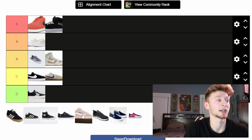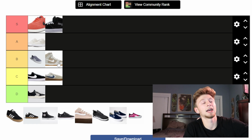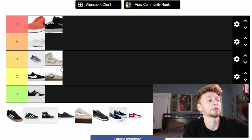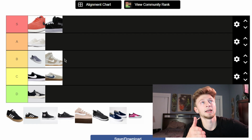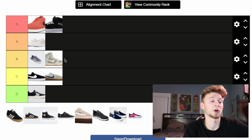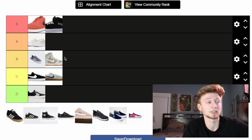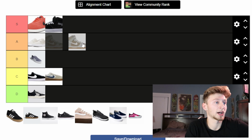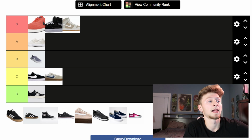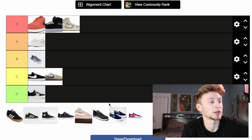Everything about them was perfect for a skate shoe, definitely as far as high tops go, and they look super sick, but they're almost impossible to find for a price that I would pay and skate in. Like if I was gonna buy Dunk SBs today, I wouldn't really want to skate in them, which defeats the purpose of getting Dunks. So I'm gonna probably keep them in S tier just because of how good they were at skating. But I just hate that they cost so much money these days.